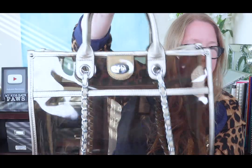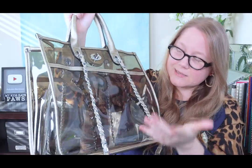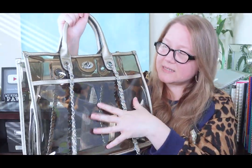So let's go over some of the features and details on it, and then I'm going to put some things in it so you can see how it looks with things in it, and I'll do a couple of quick mod shots so you can see what it looks like on a human person. Mine is in the color gold, which is the color of the trim there, and then the bag is, I mean, I wouldn't call it gold, it's more of a light brown, and I like that it's not totally clear. I like that it has some color to it because it does hide your stuff a little bit, at least a little bit of mystery in there.